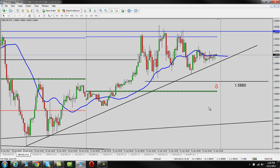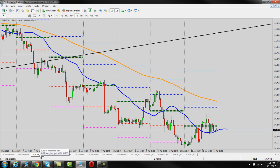Could get a little choppy in the Asian session, so just keep that in mind. But 159.40 on the top and 158.80 on the bottom. We just have to get out of this channel either way, and we should see some pretty good movement there.